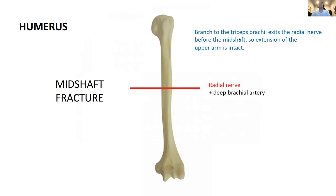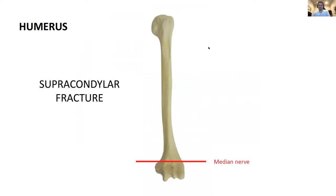All right, so again, before the mid shaft. Just a question they really like to test. Extension of the upper arm is intact. Another buzzword you need to know, supracondylar, that's down here. If you have a supracondylar fracture, you're going to be affecting the median nerve. So when you talk about median nerve injury, you're talking about this part, we'll get to the hand in a little bit. You're going to have problems with flexion.